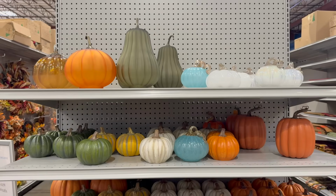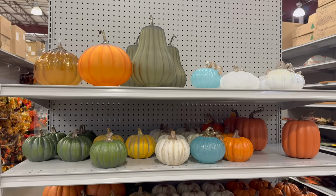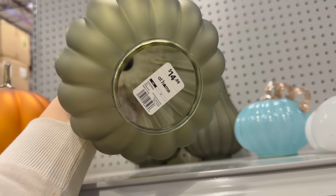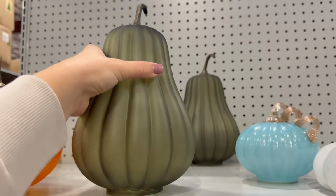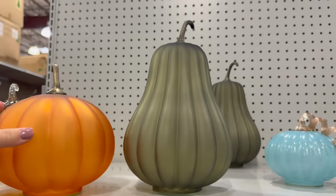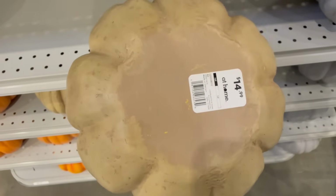Now what I really appreciated about At Home is that they didn't only have pumpkins, they had other figurines to decorate with. This pair right here was stunning. It is so beautiful. It also had a matching pumpkin to go along with it, but I just thought, wow, the shape and the color is absolutely stunning.